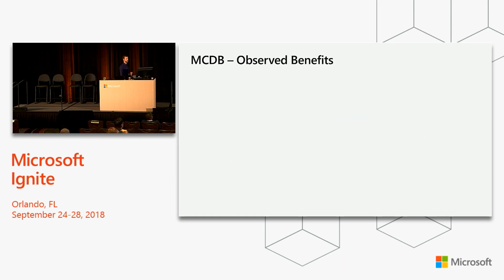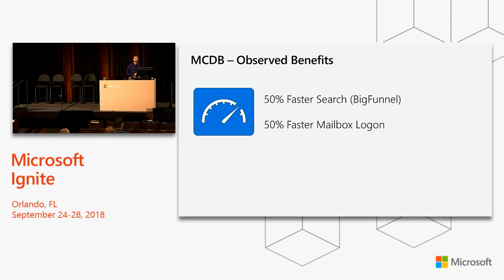So what are those benefits that I keep talking about? These two numbers, if you were at Ignite last year and went to Kathleen and Lynn's talk, you're already familiar with. We achieved about a 50% latency reduction for BigFunnel search, and this is comparing BigFunnel on hard drive versus BigFunnel with SSD backends. And we also were able to increase the speed of mailbox logon operations by 50%. That number is actually conservative because that measures the time it takes for the logon ROP to be processed. In full scenarios when you did a logon, we sometimes even saw reductions in logon latency of up to 80%. So that was really cool.